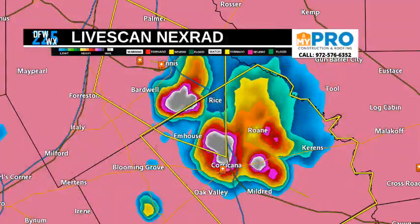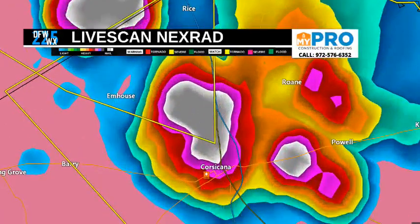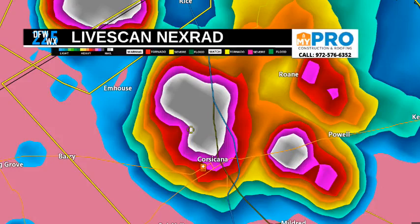Let's go back to our hail core tracker. And yeah, if you're in downtown Corsicana, it wouldn't surprise me if you start to see some large damaging hail up to maybe ping pong ball sized with this storm. So if you are in your home, make sure that you are away from westerly windows. I would even be away from windows that are facing north too, just because this storm might be flinging that large hail with the wind.